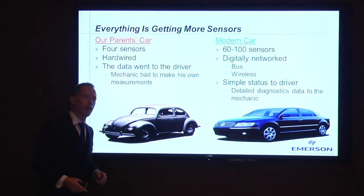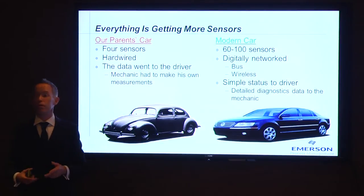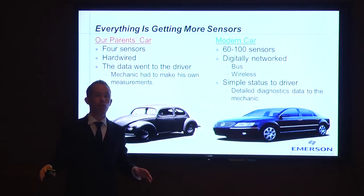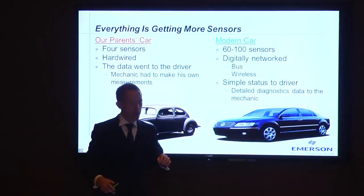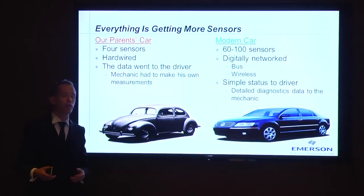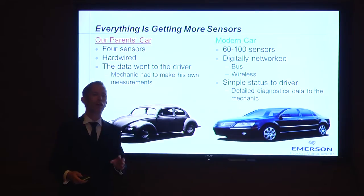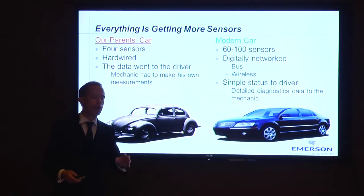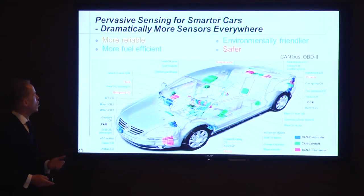In a modern car, you have anywhere from 60 to 100 sensors, maybe more, depending on what kind of car you're driving, right? And of course, all of these are digitally networked throughout the car. Could be by bus or it could be wireless. Wireless is used, for example, for the tire pressure sensor, because you couldn't use wire for that. In fact, you still very much get very simple indication for the driver, but most of the diagnostics is actually used by the mechanic in the workshop, okay?